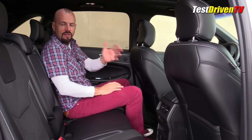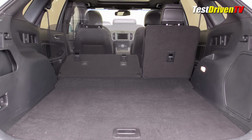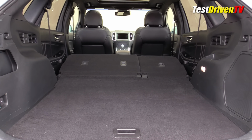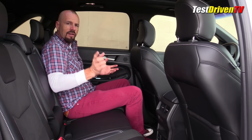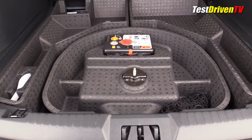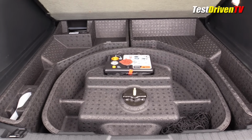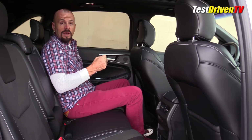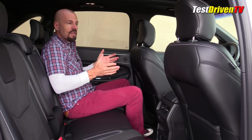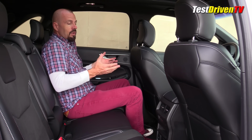Now, as you'd expect, these seats do fold down in a 60-40 split to an almost flat load floor. They don't fold and tumble, so it isn't entirely flat, but you do get a pretty nice cargo space back there nonetheless. The one thing I'd point out is here on the ST, when you get these larger tires and wheels and the larger brakes, you lose the spare under the floor. In this one, we have the emergency inflator kit. So something to keep in mind if you want to really use this thing like an off-road SUV or something like that. This is probably not your model. You want to get one of the regular Edges that's a little bit more dialed in for going off-road and things like that. Well, that's the interior.